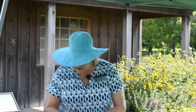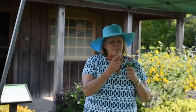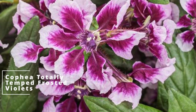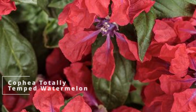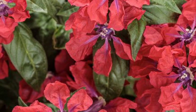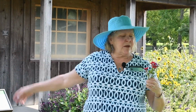And the two that are new are, this is a big long name. I'll probably get it wrong. Cuphea Totally Tempted Frosted Violets and Cuphea Totally Tempted Watermelon. Good, I got it right without even reading. But they're gorgeous up close. So an up close plant would be wonderful. They look pretty good in the landscape also. But I was talking about trials and tribulations this year.